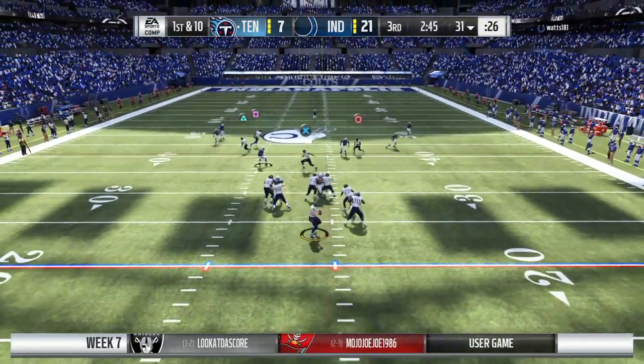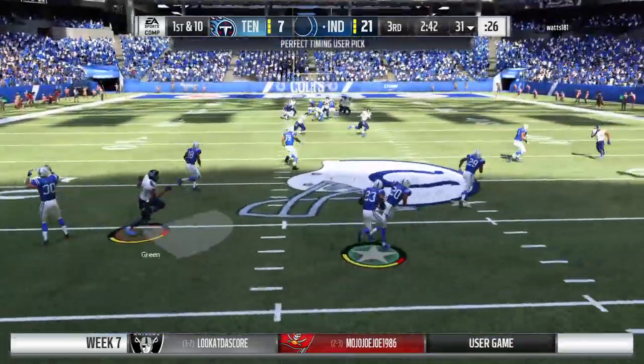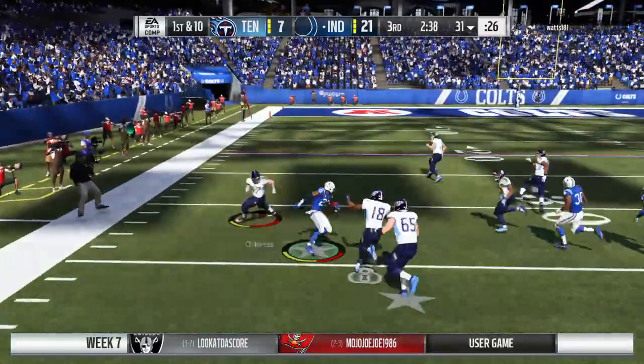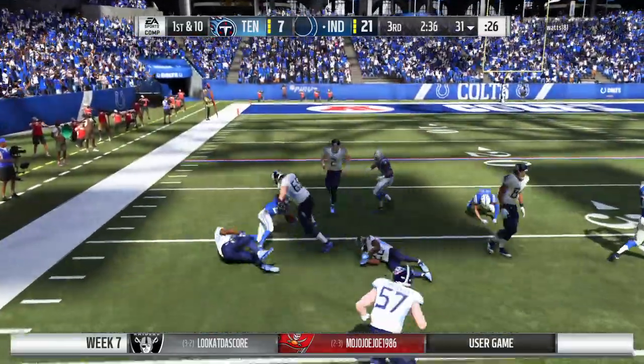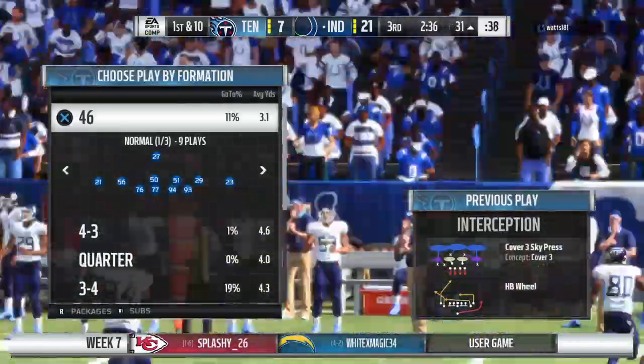On 1st down, he'll drop to throw. And he's going to be intercepted a 3rd time. Picked off by Jair Alexander. And a great return as he gets this all the way down close to the 30-yard line.